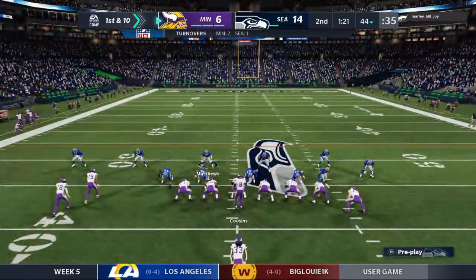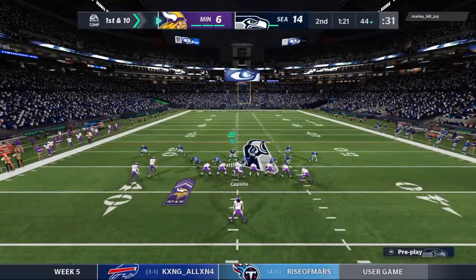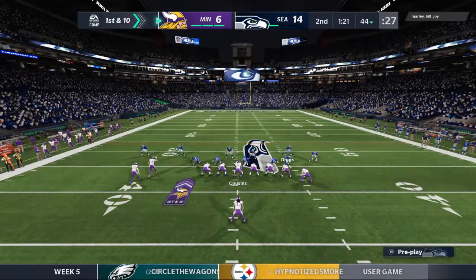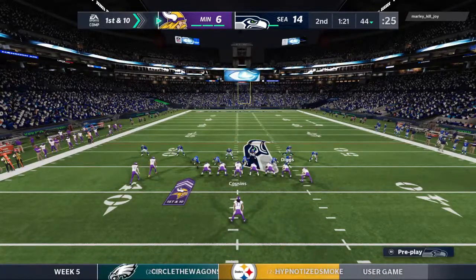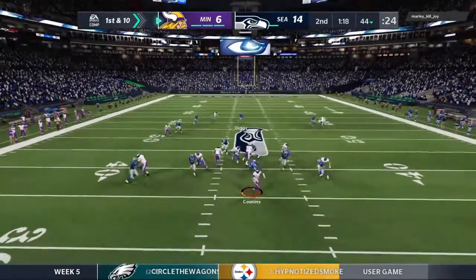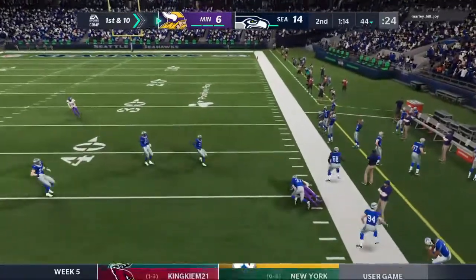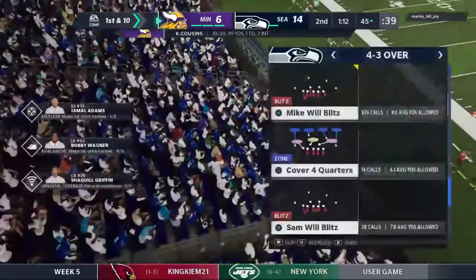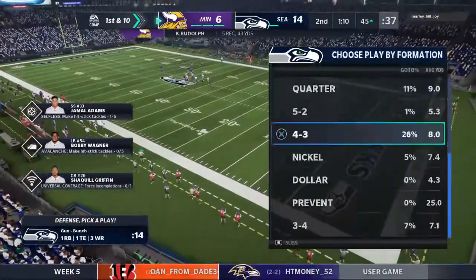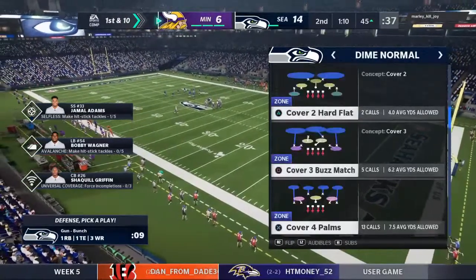Here are the Vikings now to start their next drive. Following the interception, Cousins. Incomplete, right side, the tight end Rudolph. And he'll be corralled out across midfield down to the 45. The drive starting with a first down, 11 yards on that pickup. Vikings.